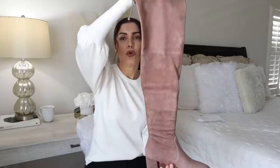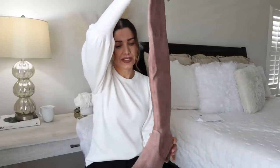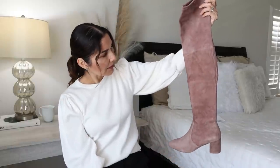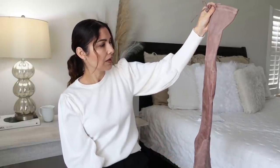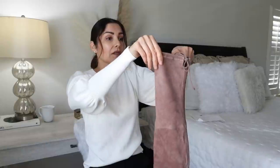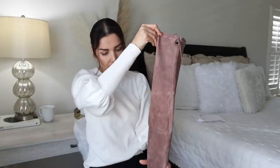Look at this. Over the knee boots in this beautiful, I don't know which color this is. It looks like taupe, like light brown. The best thing about these boots is the heel. Look at this, super comfortable heel. I'm going to try them on, but I have seen good reviews about these boots, and obviously Stuart Weitzman are famous for their over the knee boots.